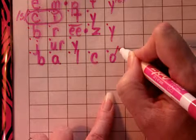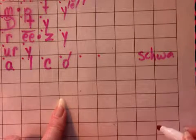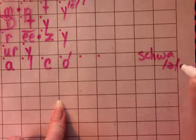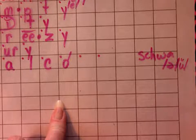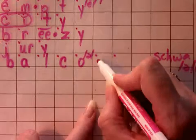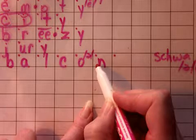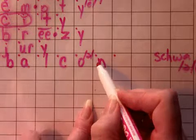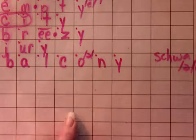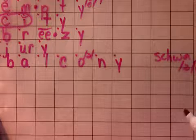That is the schwa sound. Let me write schwa over here on the side. Schwa. That is the upside down E, and it says the sound. So it's the vowel, and that's why it's a scribal O, because it's next to an N, M, V, those kinds of letters. And the last sound is E, and it's the Y. Balcony.